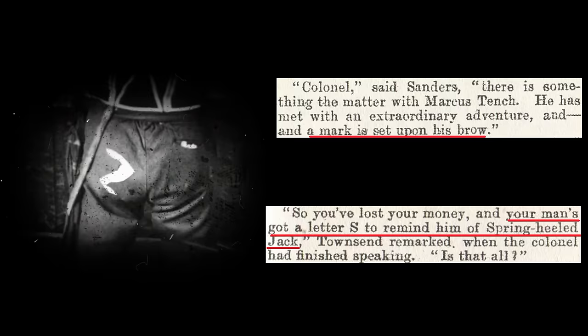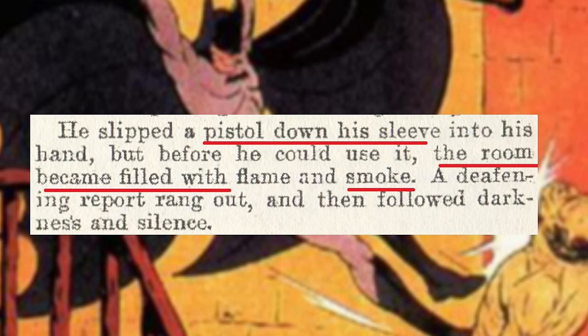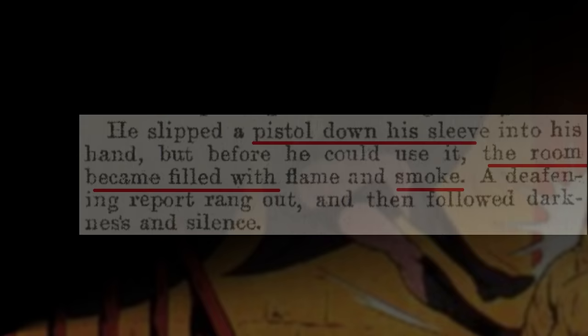Well, Springheel Jack would do the same thing, as he would violently place the letter S on various places and people, like this paragraph mentioning his mark set upon a person's brow. They describe the mark as the letter S to remind them of Springheel Jack. One villain that was caught in his crosshairs did also try to shoot Springheel Jack with his pistol, but before he could use it, the room became filled with flame and smoke, then a darkness and a silence.